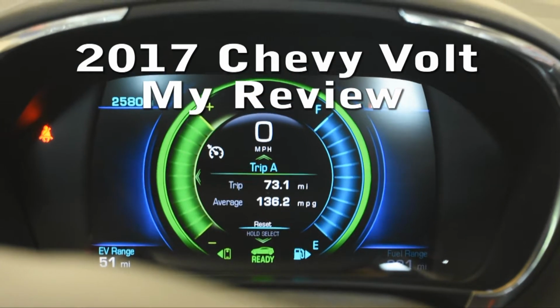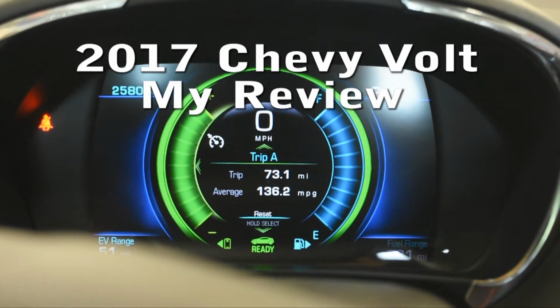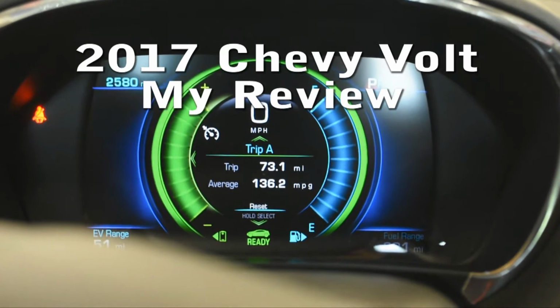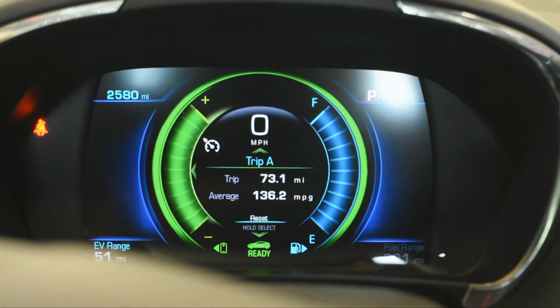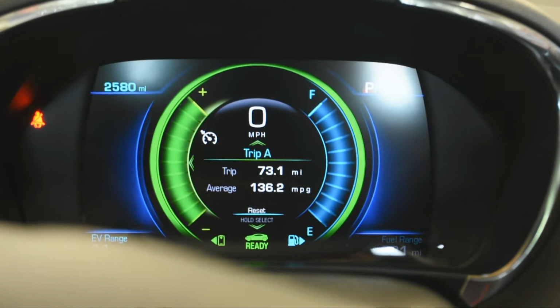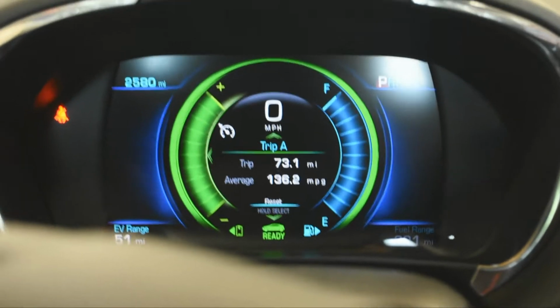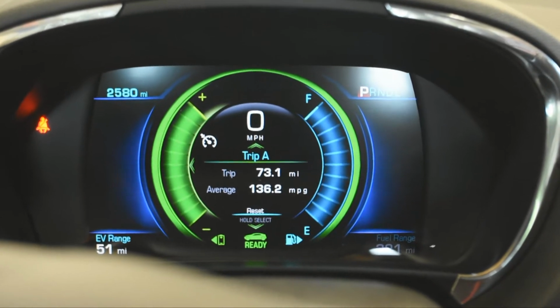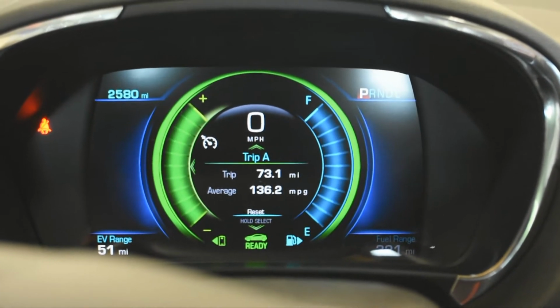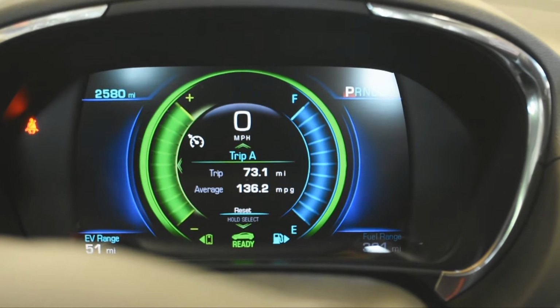What you're looking at here is the instrument panel on a Chevy Volt. This is a 2017, has 2,580 miles on it, and this is the Chevy Volt Premier. Has lane assist, parallel parking, and in my opinion it's a very, very nice vehicle.